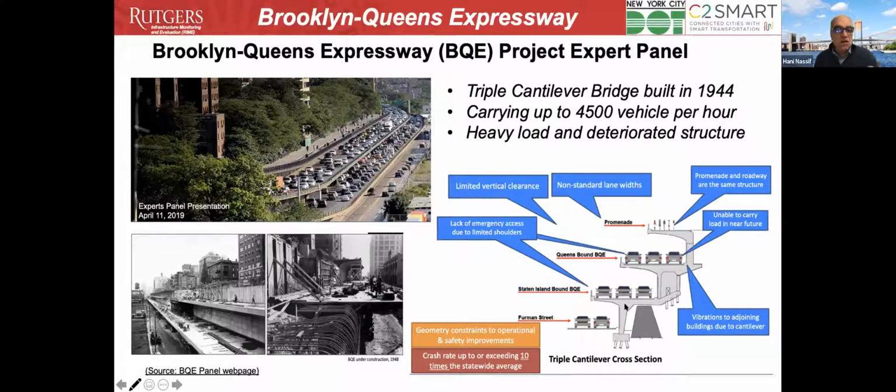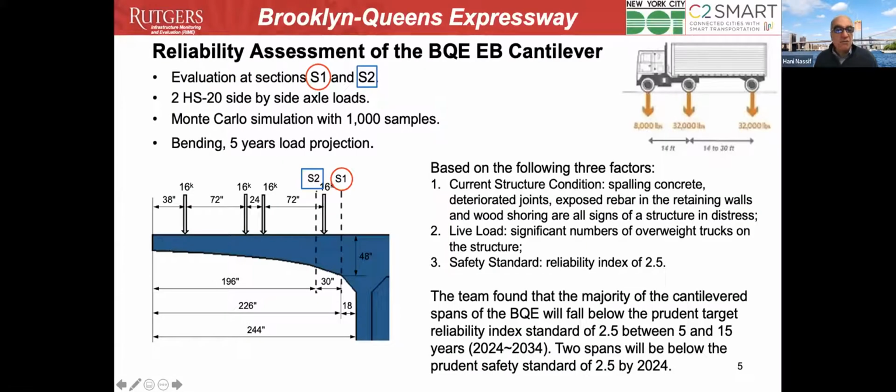So in other words, the panel found out that it will probably be about 5 to 12 years when problems will start to appear, and after 10 years the condition will start deteriorating even faster. So something has to be done. That was based on the pilot study that C2 Smart worked on in conjunction and in support of the New York City DOT.